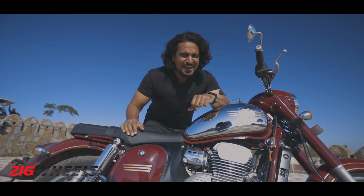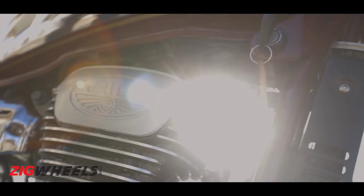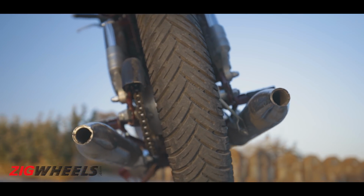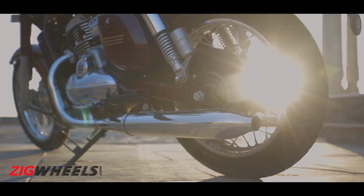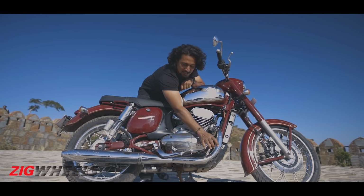Well, this new age Jawa has none of that, but one thing it does share with the older bike is that it's a single-cylinder engine with 2 exhaust ports. And this might look like a straight-out exhaust, but actually it's a pipe that goes down into the catcon and then out to the exhaust. So this is just a dummy.